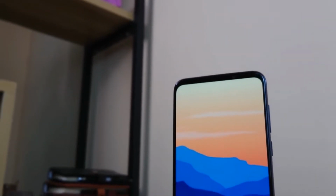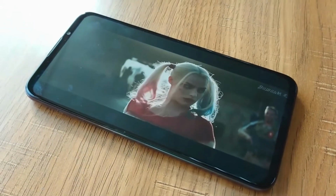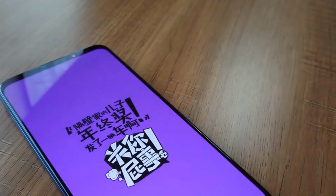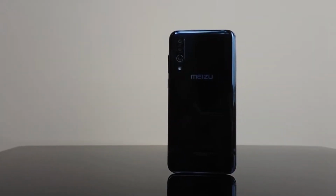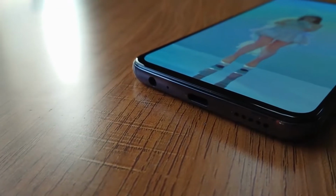I like this display. Meizu 16XS comes with a 6.39-inch Super AMOLED display, which exhibits a screen resolution of 1080 x 2340 pixels. It has a pixel density of 403 ppi that provides an excellent visual experience. Phone weight 165.00 grams. Handling really nice, no heavyweight, feels free. I like it. Phone bottom side: headphone jack, Type-C port and speaker here.